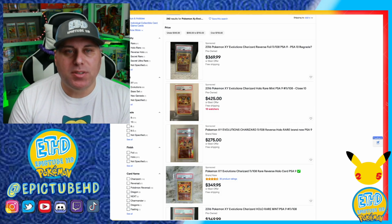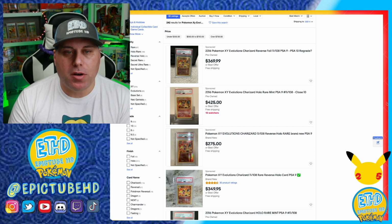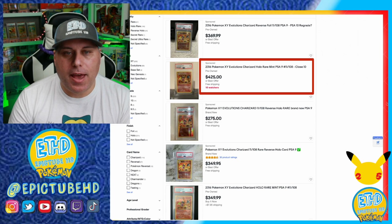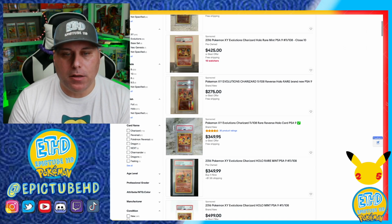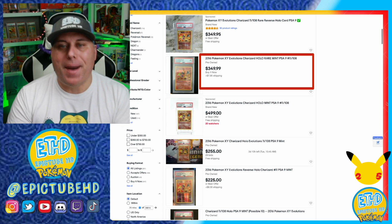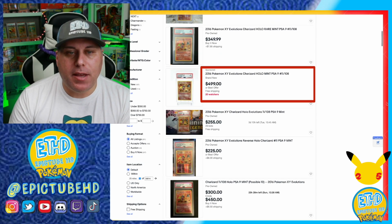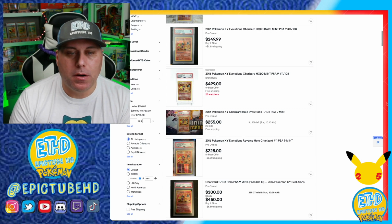And what we're looking at now is the listing prices for a PSA 9 number 11 Charizard Holo. So right here you can see this is a slab from PSA. They're looking for $425 or best offer. Here's another PSA 9. This is the reverse Holo. Here's another reverse. Here's another one, PSA 9 Holo. They want $349, buy it now plus shipping. Here's another PSA 9 from PSA. This person wants $499 or best offer.